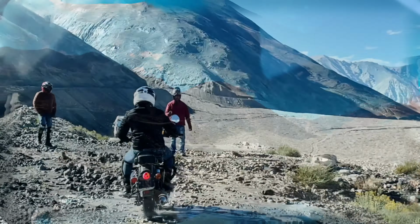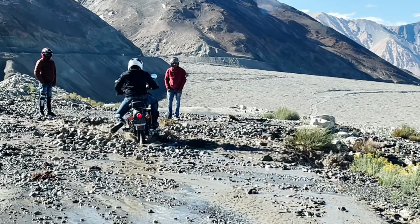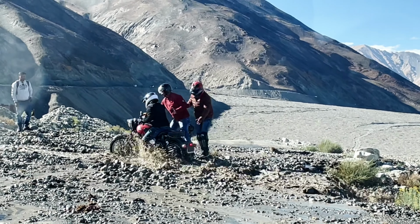And we faced a big roadblock made by a water stream. The bike was struggling to go through, but in the Gurkha it was a simple thing. The sad part is it was not recorded on the action cam, but on mobile.